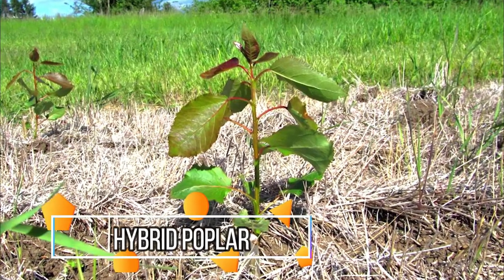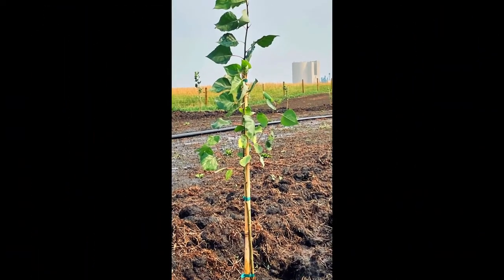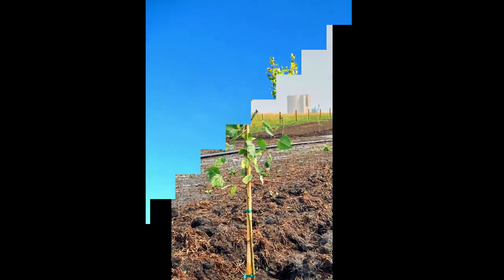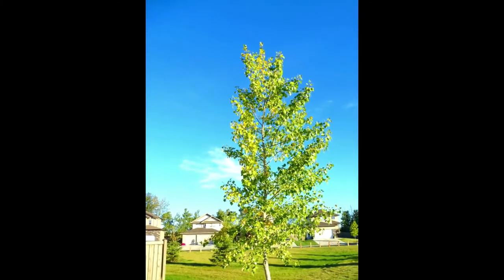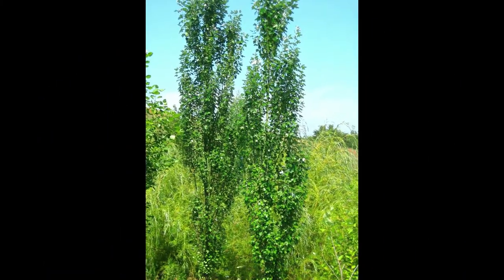Hybrid poplar. It grows at a very rapid rate, around 5 to 8 feet in a year, depending upon the environment it is exposed to. It is a wildlife plant and its twigs and other materials are eaten by small wildlife animals like rabbits, rodents, etc.